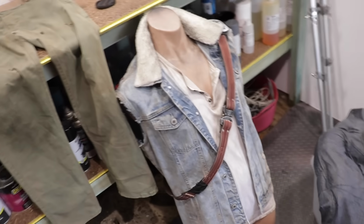Oops, you guys weren't meant to see that. That's possibly my Casey Jones cosplay. What? Who said that?